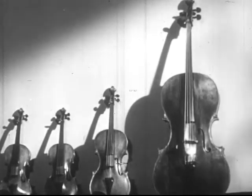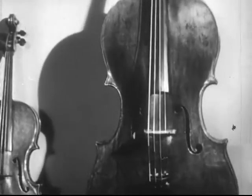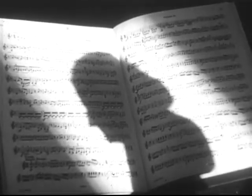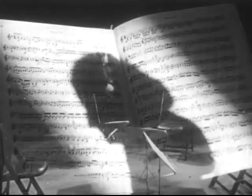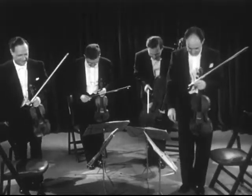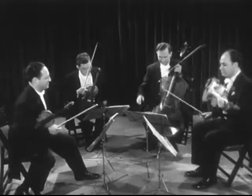We have met the four voices of the quartet and have learned of their versatility and their tone color. We have heard how they can be used to create a mood, and we have seen how a theme is carried through the instruments of the quartet. Now let's go to the concert hall to hear the Fine Arts Quartet perform the finale movement of Haydn's Mama Papa Quartet in C major.